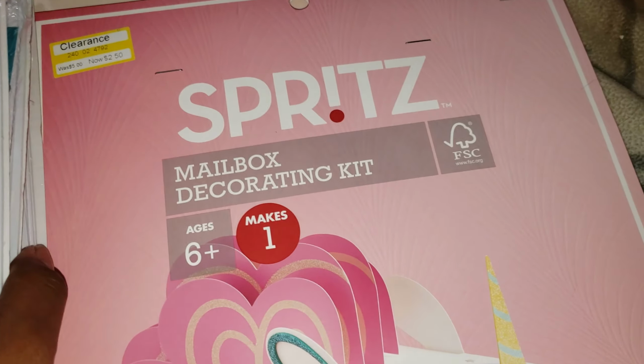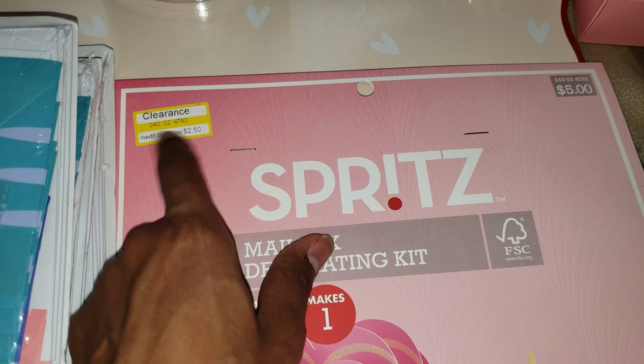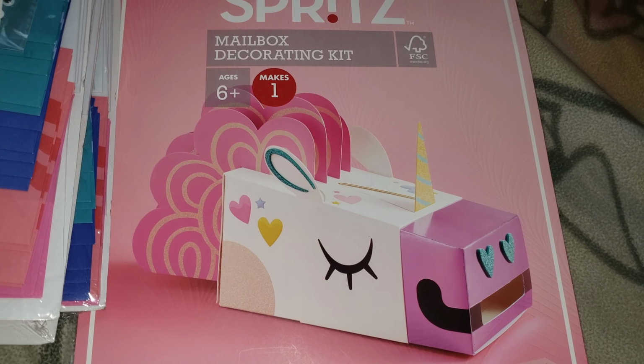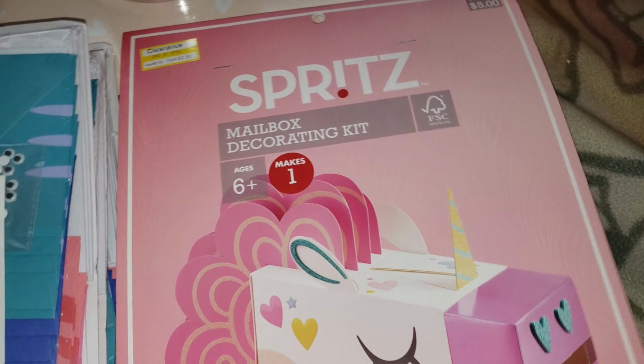So really awesome there. And then I got this, which still had the sticker when it went 50% off, but it was 50 cents. And it's a mailbox decorating kit. So this is really cool for next year, because this year my daughter forgot to take hers to school, but I thought it was really cool there.